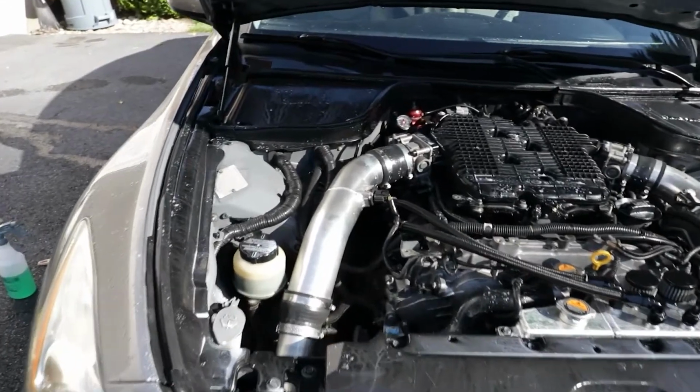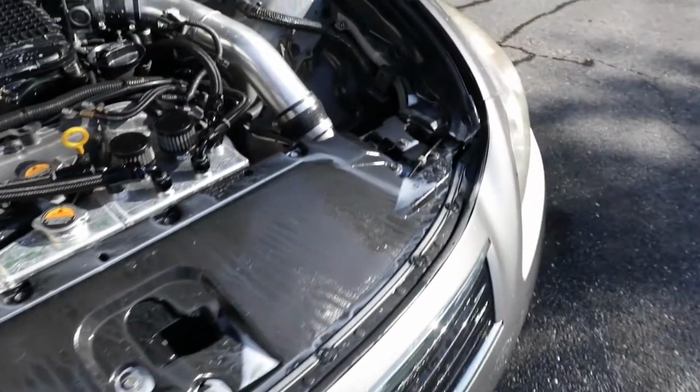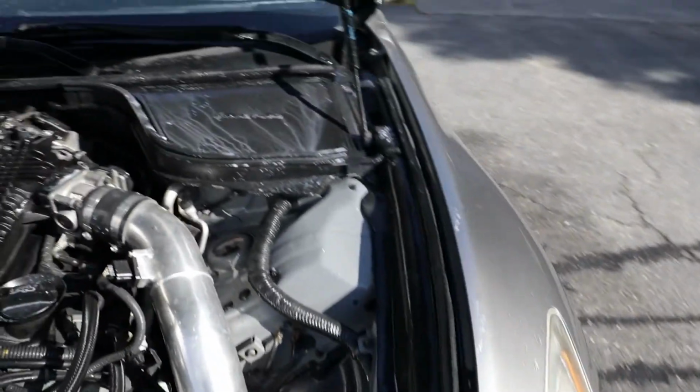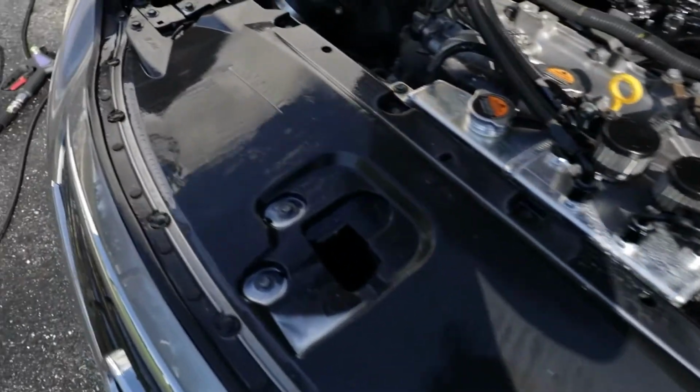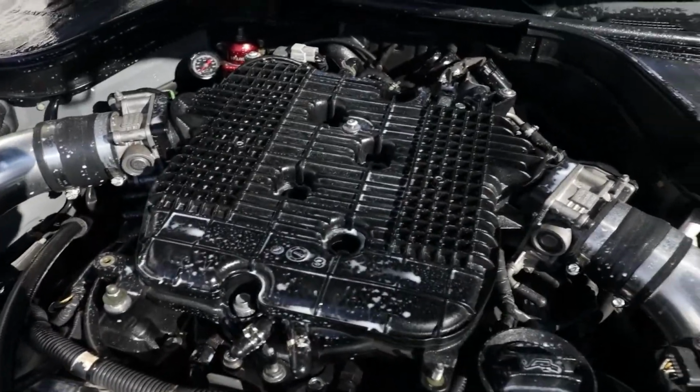Engine bay wasn't too bad. I just used air to blow out all the leaves and stuff. Gave it a rinse around the edges. And then put a dressing on it, which looks like crap right now until it dries later.